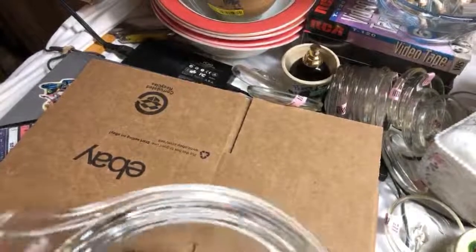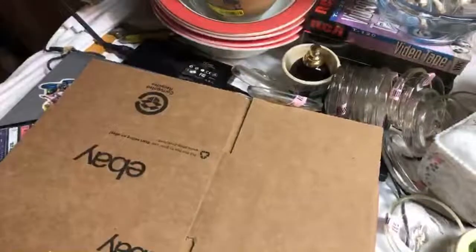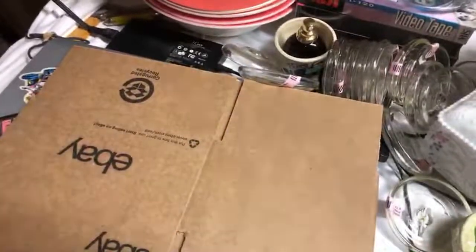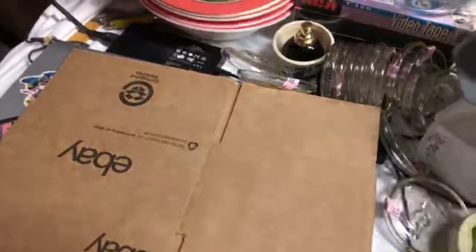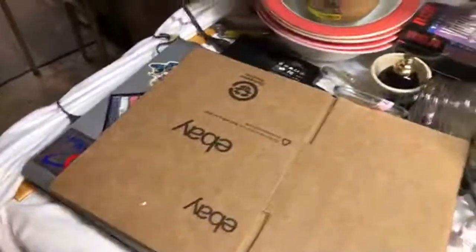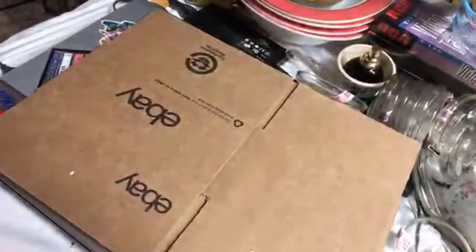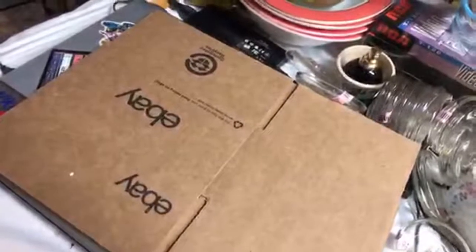These I did grab. Pyrex lids. I always grab Pyrex lids. No lid left behind. That's the rule, right? Oh, there we go. There goes, the mirrors are falling. The mirrors are falling. Falling down on me like rain. All right, next.